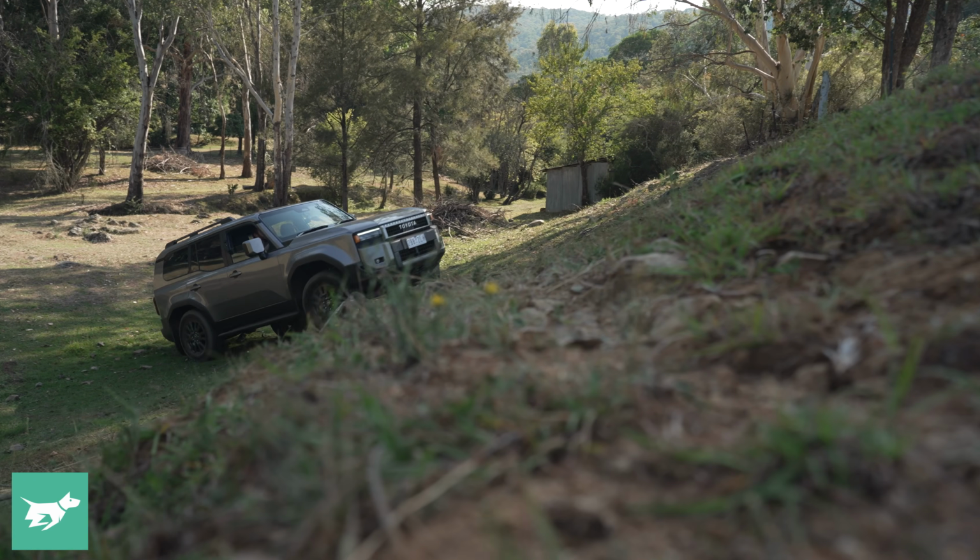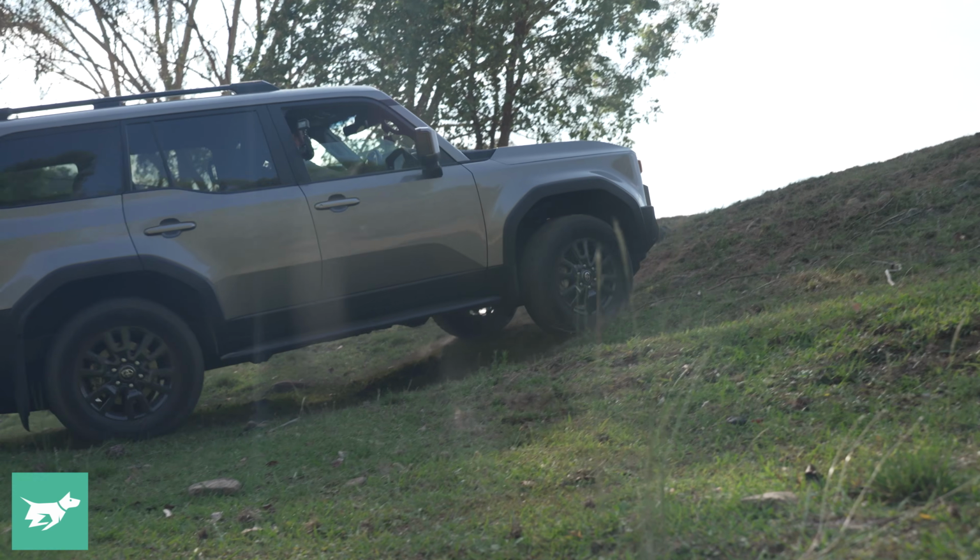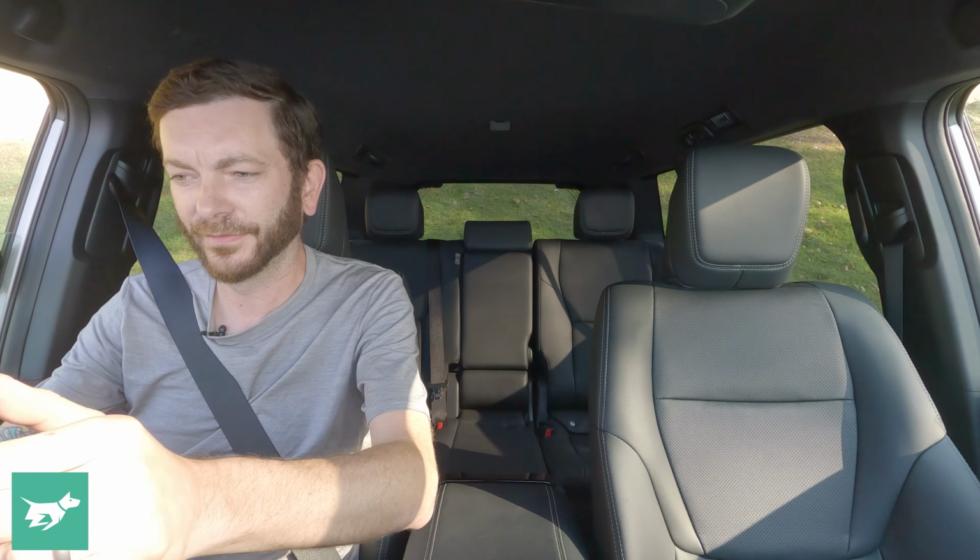So, first point of this test, can it make it up the hill, just cruising, low range four-wheel drive, no centre diff lock? Let's find out. Really slowly, like again, I'm not driving this how you should drive this. I'm driving this to see if we can make it up.